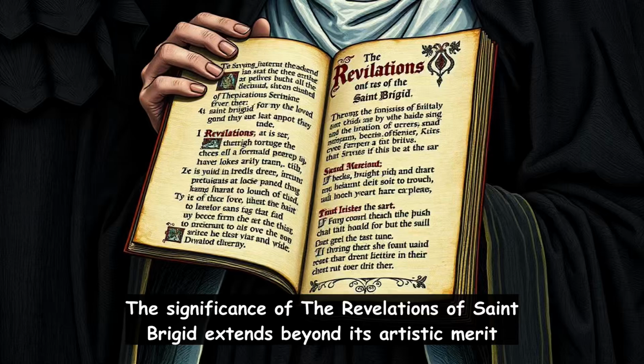The significance of the Revelations of St. Brigid extends beyond its artistic merit.